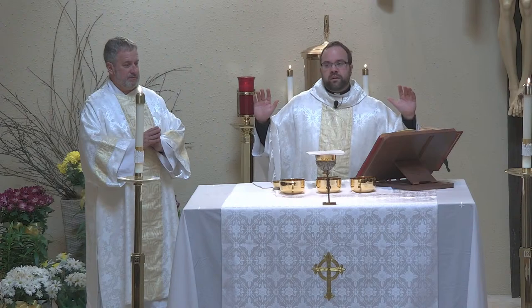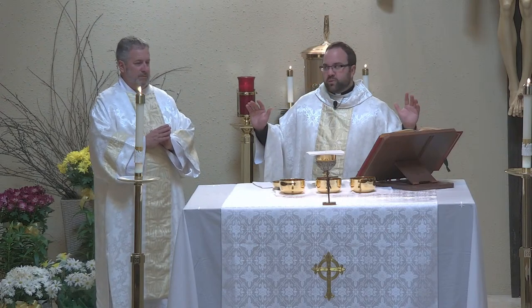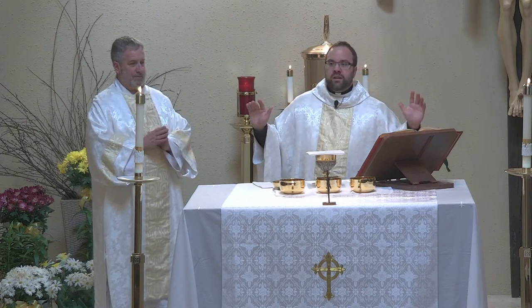Therefore, O Lord, as we celebrate the memorial of the saving passion of your Son, his wondrous resurrection and ascension to heaven, and as we look forward to his second coming, we offer you in thanksgiving this holy and living sacrifice. Look, we pray, upon the oblation of your church, and recognizing the sacrificial victim, by whose death you willed to reconcile us to yourself, grant that we, who are nourished by the body and blood of your Son, and filled with his Holy Spirit, may become one body, one spirit in Christ.